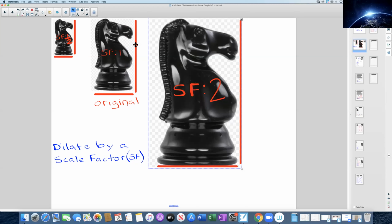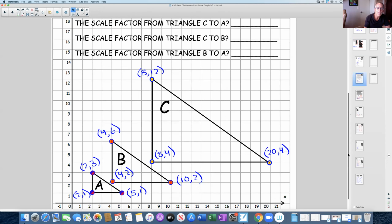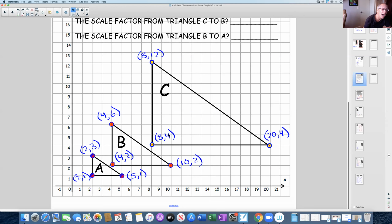And this is how we dilate. We dilate bigger or smaller. Now I want everybody right now to go to page 4 in their packet. Go to page 4 and go to the bottom of page 4.